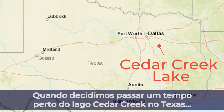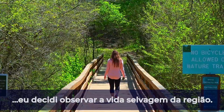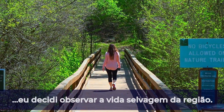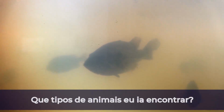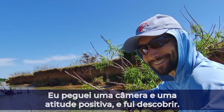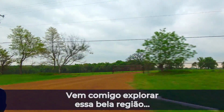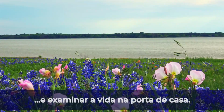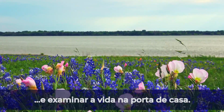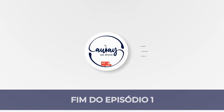So when we decided to spend a few months near Cedar Creek Lake in East Texas, I figured I would dive into the life and environment of the region. What kinds of creatures would I find? So I grabbed the camera and a positive attitude and set out to find out. Come with me as I explore this beautiful part of the world and look at life that's right by our doorstep. This was episode 1 of Life Next Door by Away We Drove.